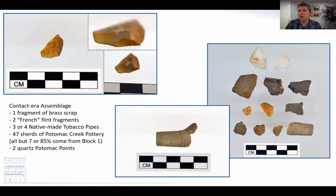And 85% of the Potomac Creek sherds recovered from the site. Potomac Creek is a type of pottery that typically dates from about AD 1300 to 1700, so it goes up into the contact period. And 85% of the Potomac Creek assemblage found throughout the entire site came from this block over top of this feature. So all but 7 of the sherds came from near the oyster roasting pit.